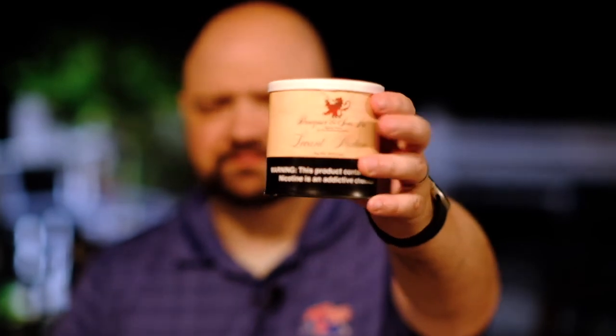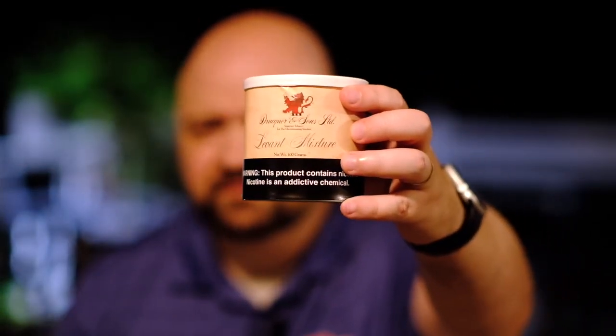It morphs, it changes in the bowl, with the bowl. And I find the flavors intensify and deepen as the bowl goes along. So I enjoy it. I really think if you enjoy a good English blend, Levant mixture is great.